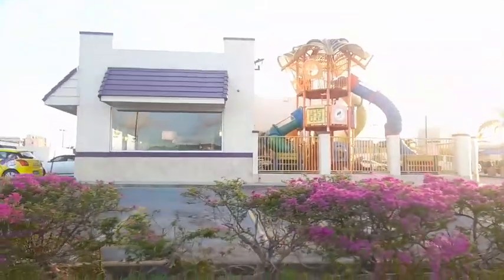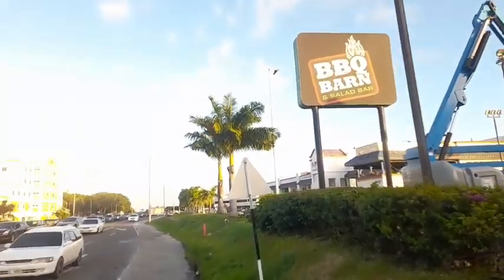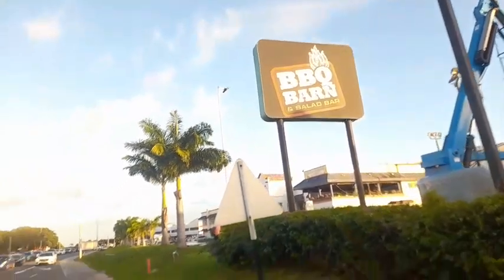And this is our Chefette here, our Chefette Warrens. Mega playground outside. You see the CGI tower in the background and the Chefette restaurant, which has the Barbecue Barn attached to it.